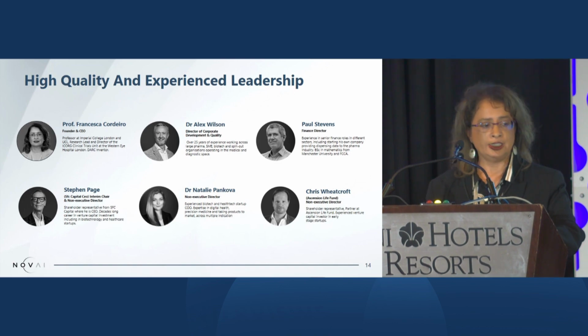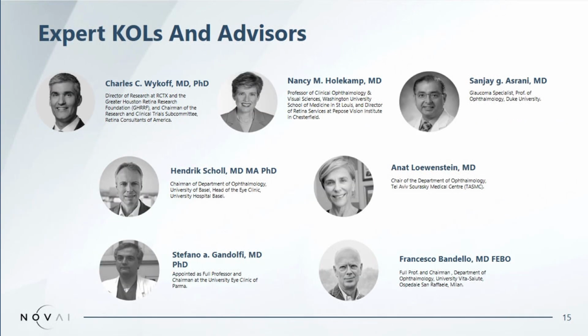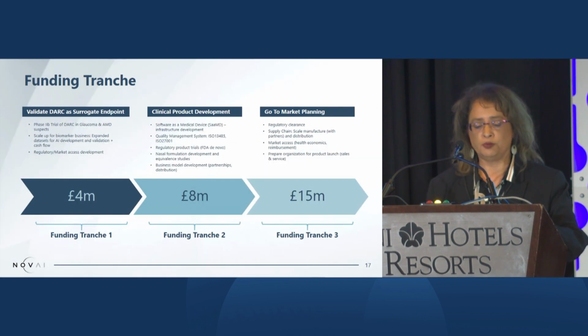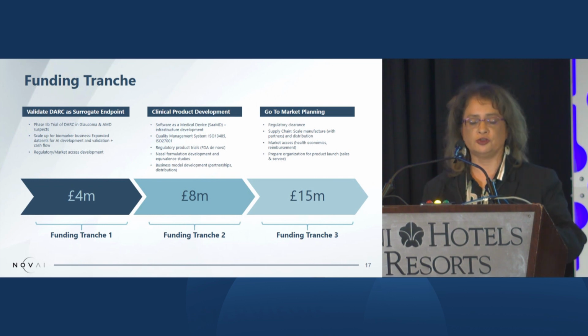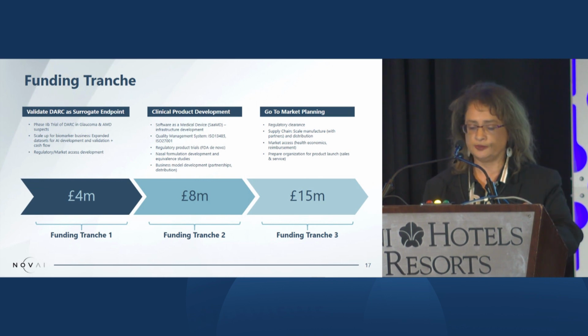This is our leadership team, and Alex Wilson is here with me. We've been very fortunate with a large group, and all of these people I think you will recognize as our KOLs and advisors. We're moving on now to start the phase 2B to allow us to get this registered as a surrogate endpoint. And we'll tranche this into the various phases of our development. First, getting into a surrogate endpoint approval, then becoming software as a medical device as a clinical product development, and then finally going to market.